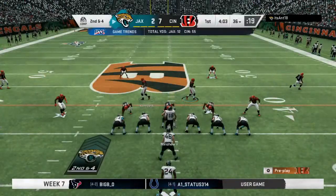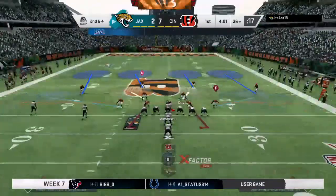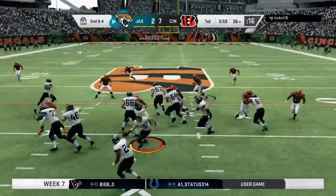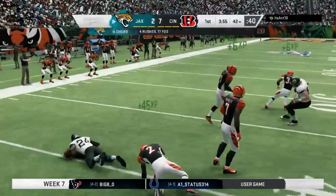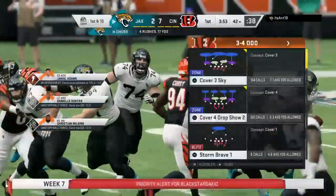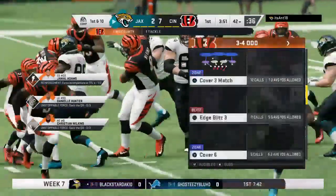Mike, number 53. They go with Chubb on 2nd down, and to the 42-yard line here and brought down there. A gain of 5, good enough for the 1st down.